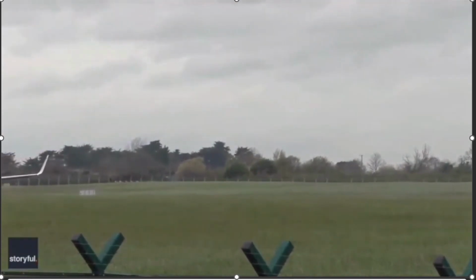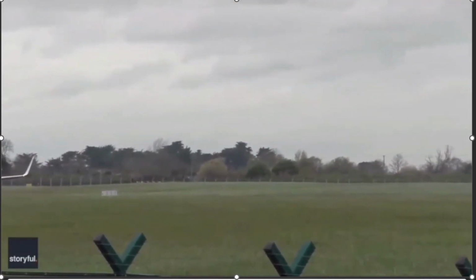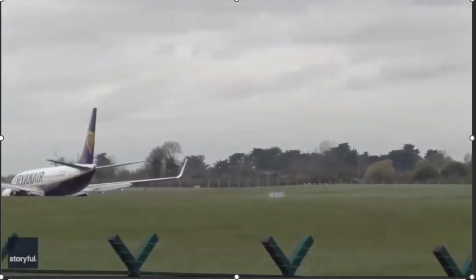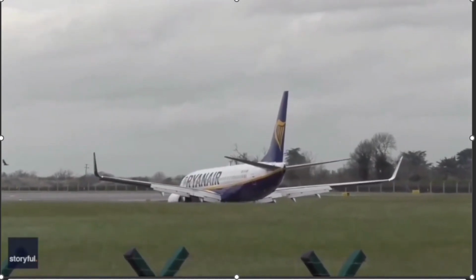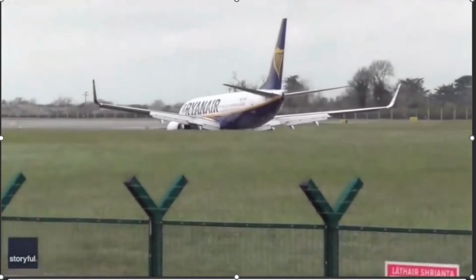So once we have the runway, we're going to go ahead and follow this aircraft, and then we're going to try and make contact with the pilot and see what their intentions are. Is there smoke in the cabin? Are they going to deploy slides? Because we're just here to help.